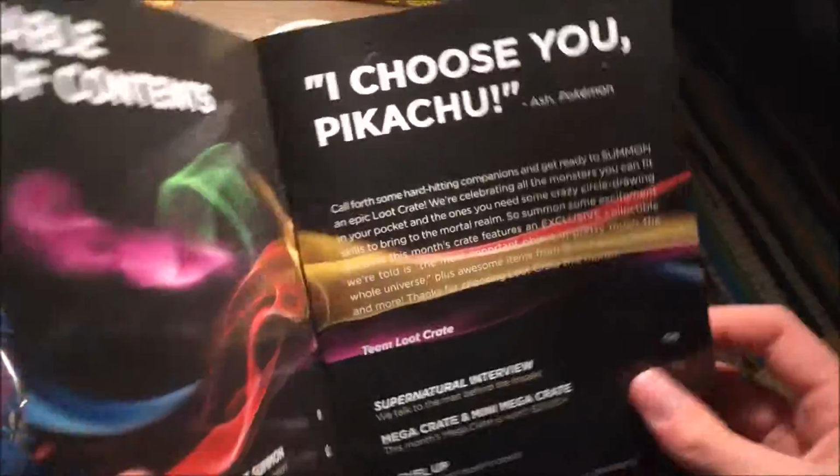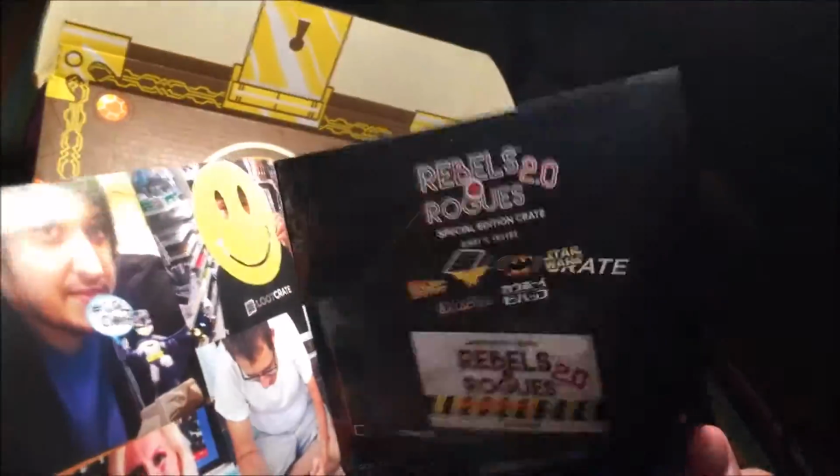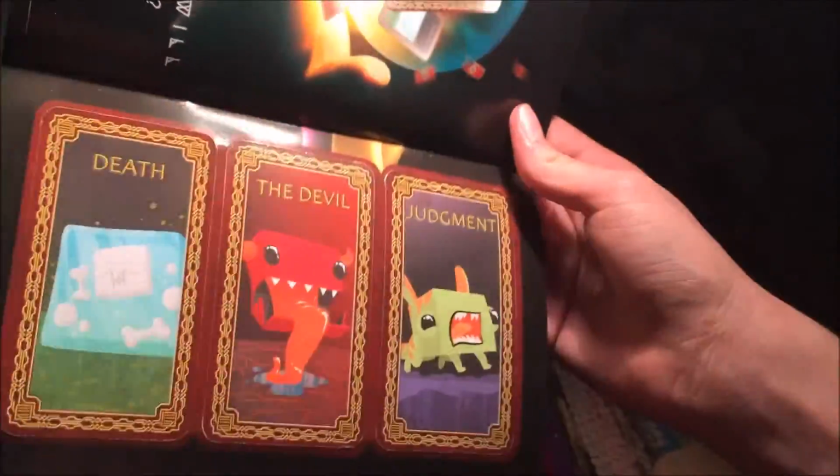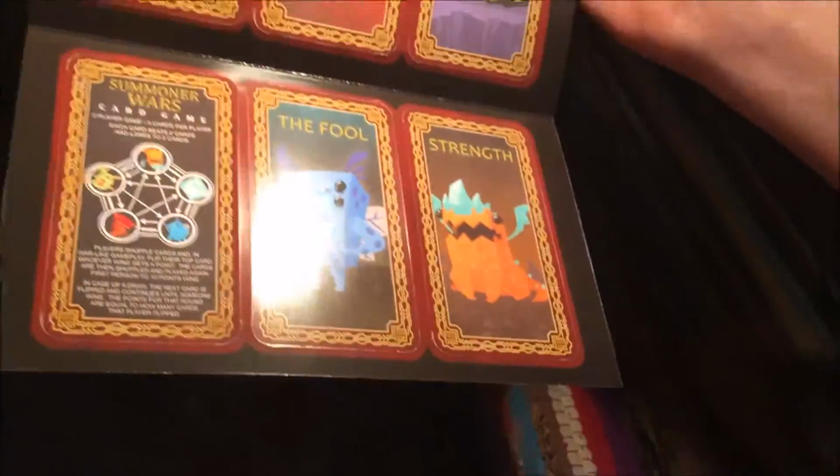And what is this? Oh, it's like a little booklet. Poster thing. Oh, jeez. Oh no, it's a little booklet. Oh, I think that's for stuff. I choose you, Pikachu. Cool. So it's just a little book talking about Loot Crate. And what's this? Oh, this must be their game. Yeah, like a poster for it. Yeah, this is their game.